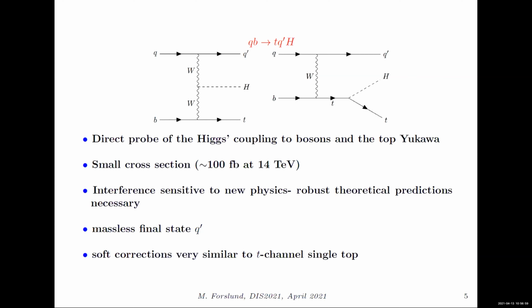Now, a good question one might have at this point is, why are we looking at tqH instead of, say, ttbar H? Well, the main reason is because it's a much simpler process. You only have the two diagrams here, and you have a massless final state q prime, which simplifies the kinematics a fair amount. And then the diagrams here are very similar to t-channel single top, and soft gluon corrections for t-channel single top in 2-to-2 were one of the processes where it was shown that they were an excellent approximation to the full results. So the hope is that this process also yields a pretty good approximation to the complete next-to-leading order results.